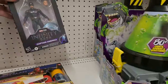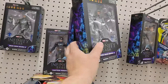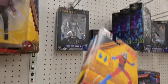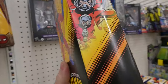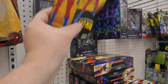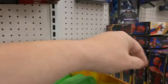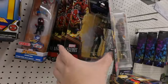Okay, I'm going to drop it right at the very beginning. Captain America, Captain America Mark II's. And we found Ant-Man. There's an Ant-Man, which is sad because it's full price and you don't really get anything anyways. Kind of odd how they do some figures with a ton of different little add-ons and some with nothing. Hulk smash, I love the Hulk smash. Here's MJ.